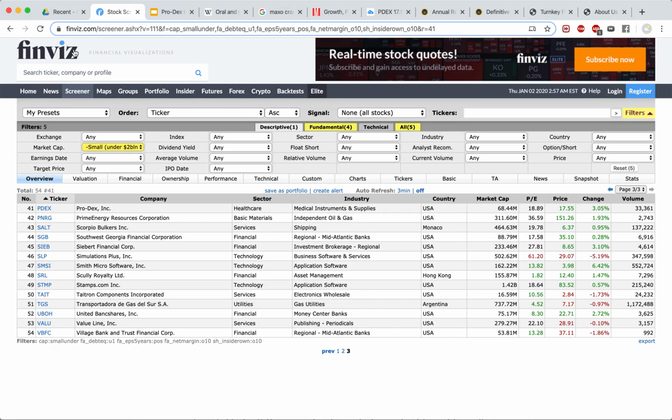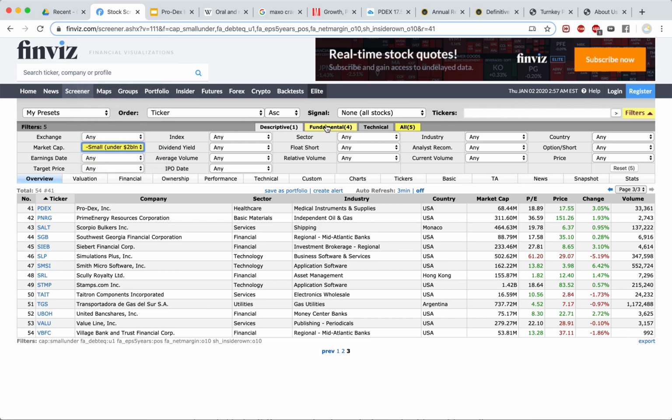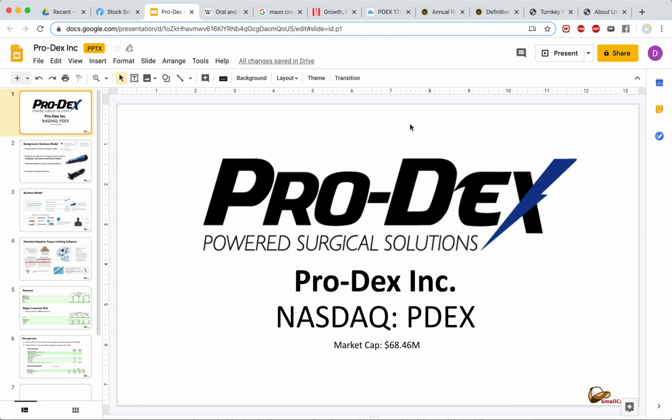As usual, I come to Finviz, and the first thing I screen is the market cap. I choose less than $2 billion. For the fundamentals, I choose earnings per share growth for the past 5 years to be positive, meaning the earnings per share has to have grown for the past 5 years, debt to equity less than 1, and net profit margin more than 10%. I also put in insider ownership of over 10% for small cap companies. For this company, the market cap is $68 million.